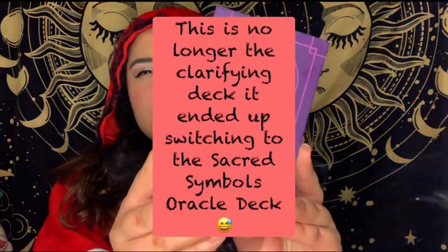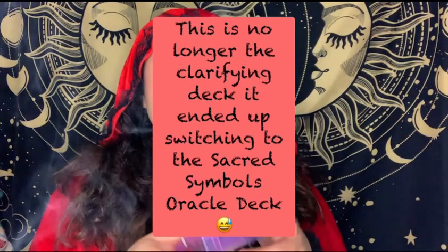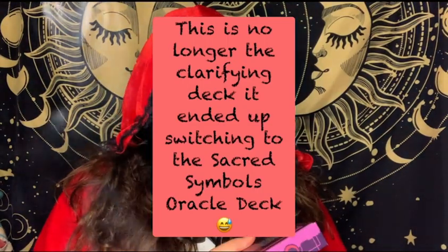And last but not least, for pile numero tres, we have the Labyrinth Tarot deck with the Affirmations card. It's an oracle deck, but it's from Purple Canyon. What's the word I'm looking for? I don't know, my brain just went goodbye. But you'll probably find out about it in the reading.